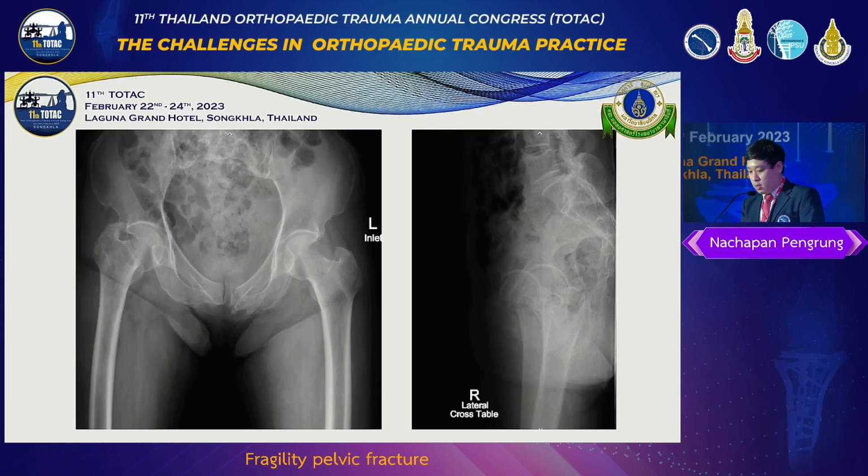The X-rays were as follows. I'm sorry that I don't have the complete film, so we only have the inlet view and lateral view. Then I will show the CT scan later. From the inlet view, you can see that there is also displacement, and for the lateral view, there is a kyphosis deformity at her sacrum.